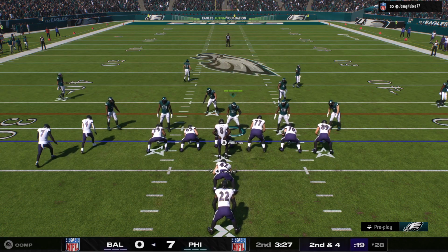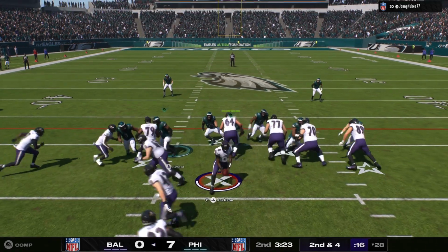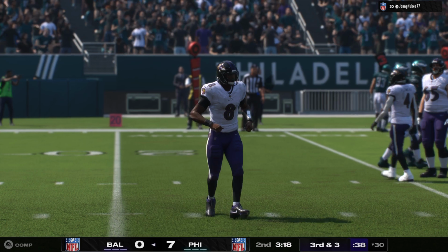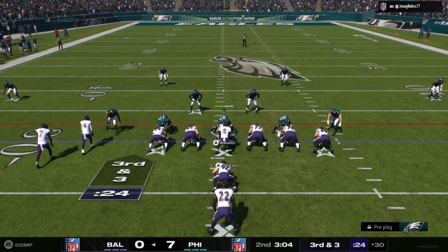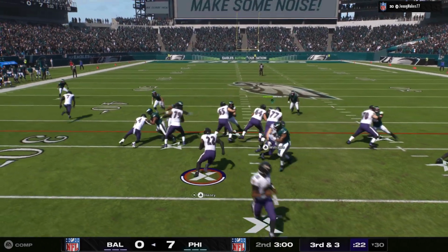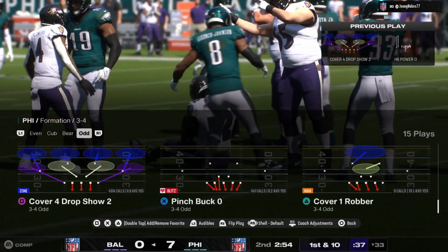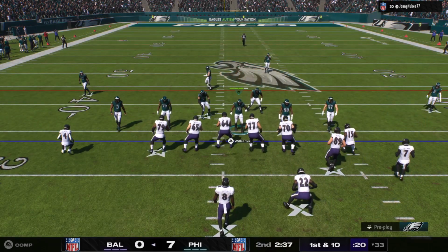Here now, 2nd and 4. On the ground, this is Derrick Henry. And only able to get 2 here. Stopped at the 30. Coming up here looking for 3 yards to pick up the first. They'll try to run for the first with Henry. And he's able to get it to the 33. Good enough for a first down. 4 yards on the pickup. Good enough to extend the drive.